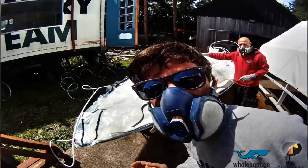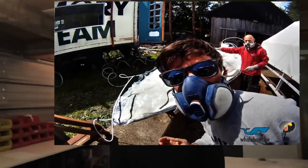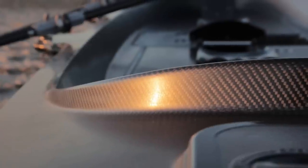First of all, Koen from Whaleboats. We've done a lot of projects together. It's the project about the full carbon fiber boat. It's not full carbon, but big pieces were made in carbon fiber. It was really challenging for me and for him as well to create such big parts, because I was used to making smaller parts. This was a great success, and I'm very thankful for the experience I had with him.